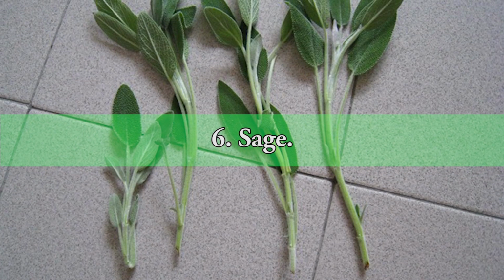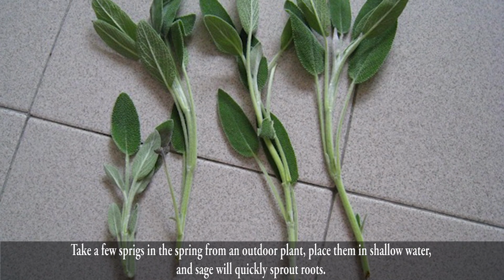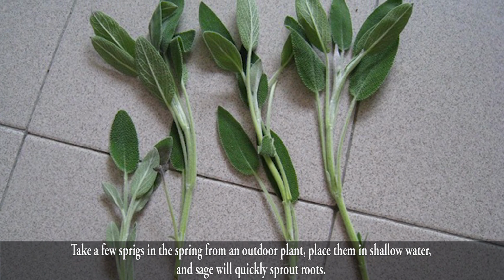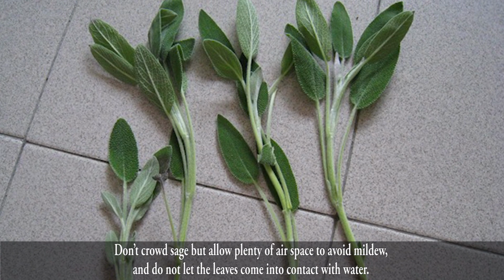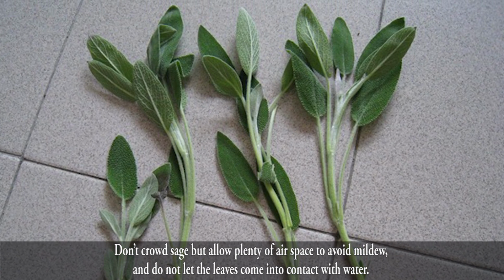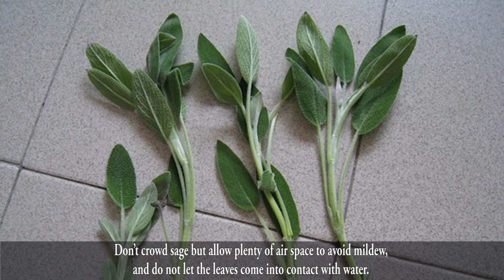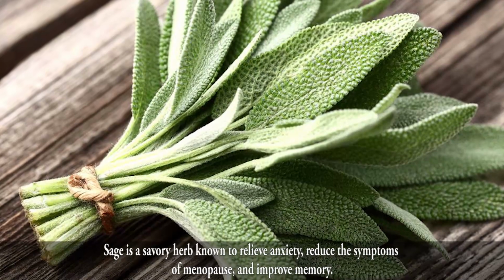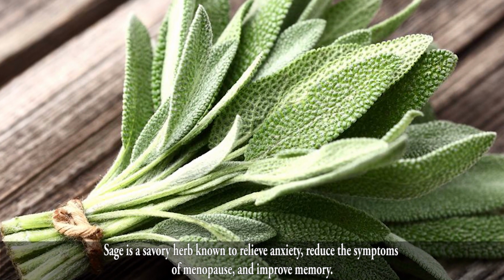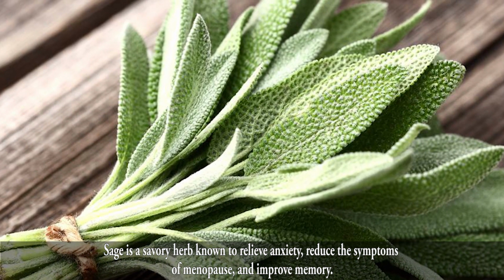6. Sage. Take a few sprigs in the spring from an outdoor plant, place them in shallow water, and sage will quickly sprout roots. Don't crowd sage but allow plenty of air space to avoid mildew, and do not let the leaves come into contact with water. Sage is a savory herb known to relieve anxiety, reduce the symptoms of menopause, and improve memory.